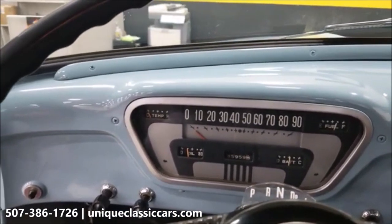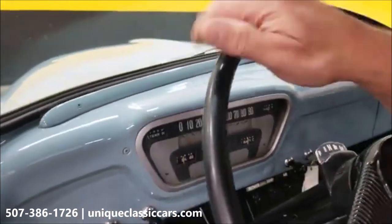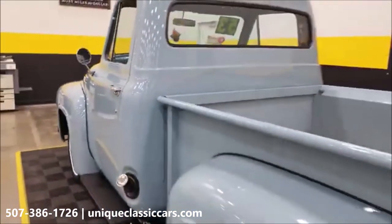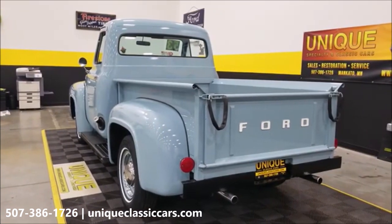With that being said, hear the flatty fired right up. Sounds nice, runs nice. Door closes and fits nice. Sounds like a little flatty rumble coming out of the dual exhaust.